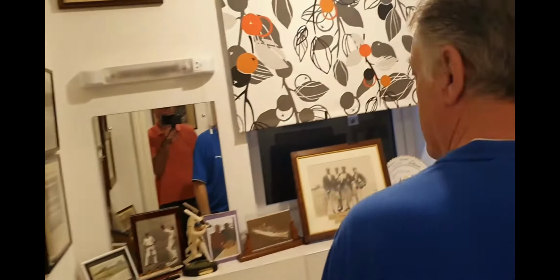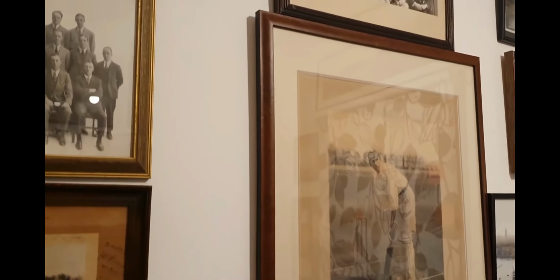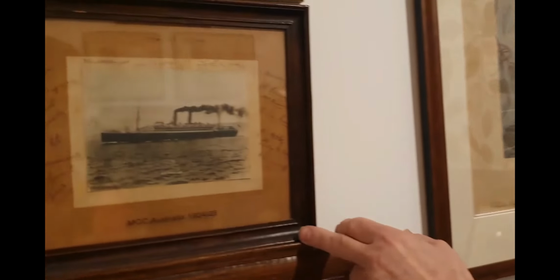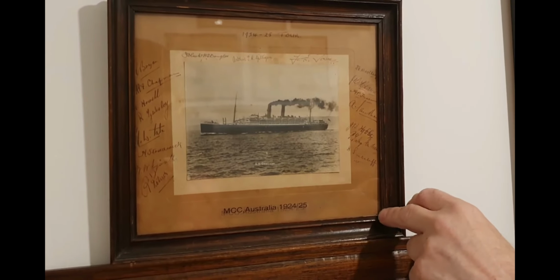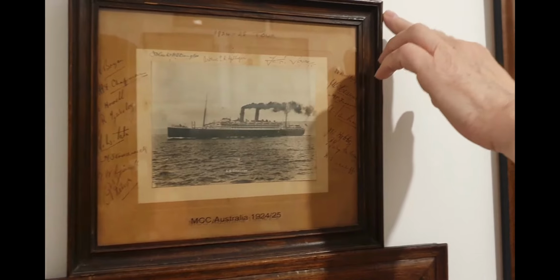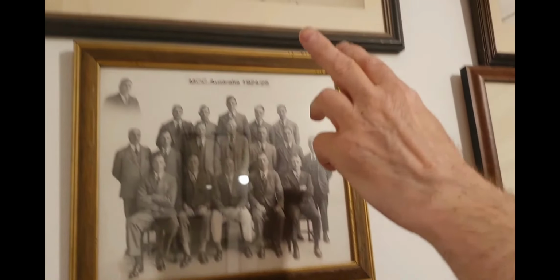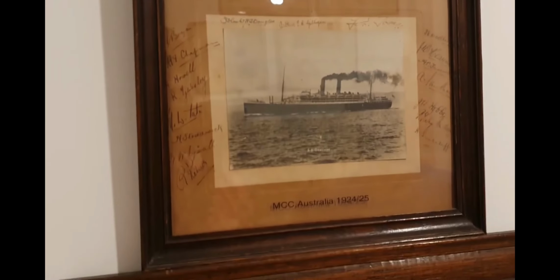Okay. Right, we're now coming to the inner sanctum where some of these precious items are stored. This was the very first ship that I collected, 1924-25 to Australia, captained by Arthur Gilligan. There's a team above, which is in the book, and also another one up there. Which one's that? It's Meloja, I think.